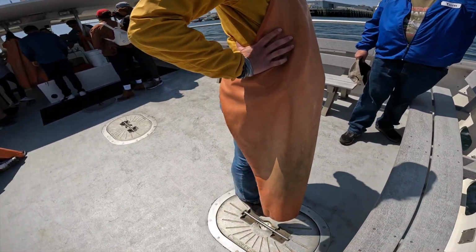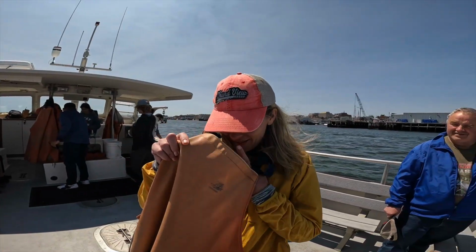Melissa's taking this a little too seriously. She still has on her apron. You can take that off now. Oh, I'm done? You're not going to become a lobster gal. All right.